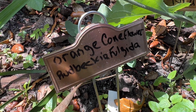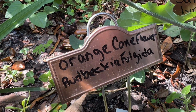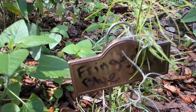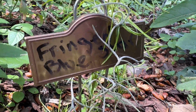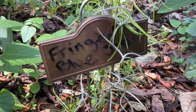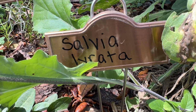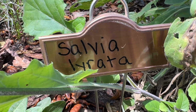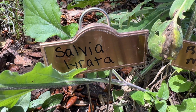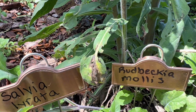One of you, when I filmed the Wildflower Garden before, noticed that some of my signs were faded. This is that, although this one's not faded, but there are some that are, like the fringed blue stars. So they said they use paint pens and they don't fade. So I went on Amazon, ordered some paint pens. So this one's written in a paint pen. I do have to say it's a fine point and much easier to write with, but we'll see how long it lasts. I'll link the paint pens below in my Amazon affiliate links.